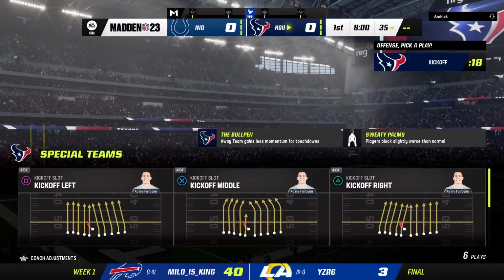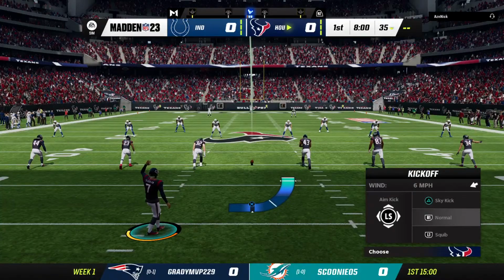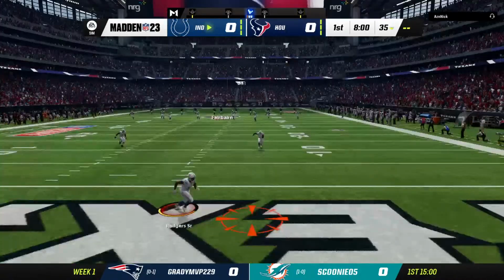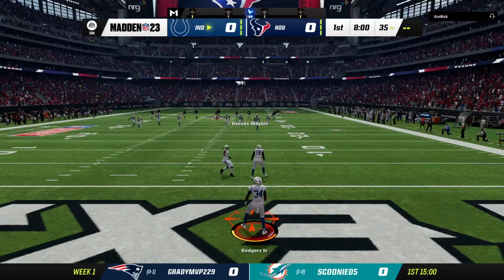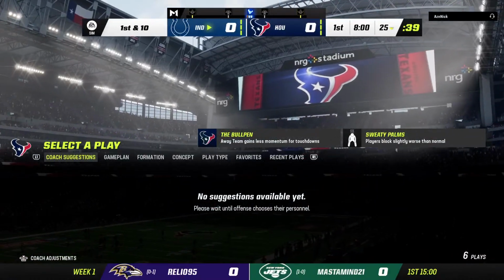Matchup between the Indianapolis Colts and the Houston Texans. And we are underway from NRG Stadium in Houston. And a fair catch signaled for and taken successfully.